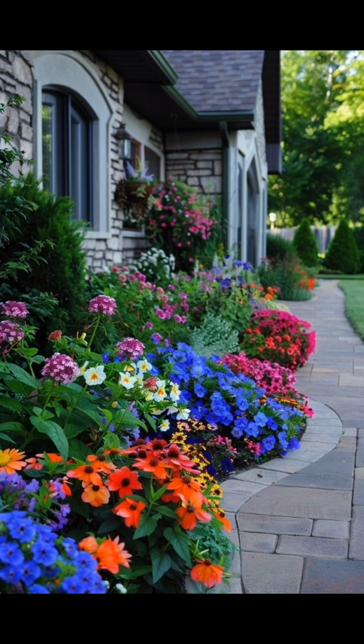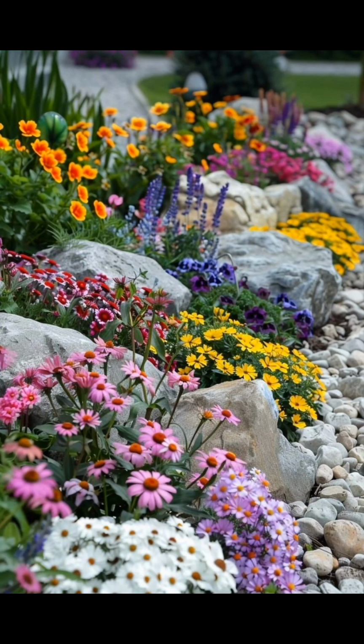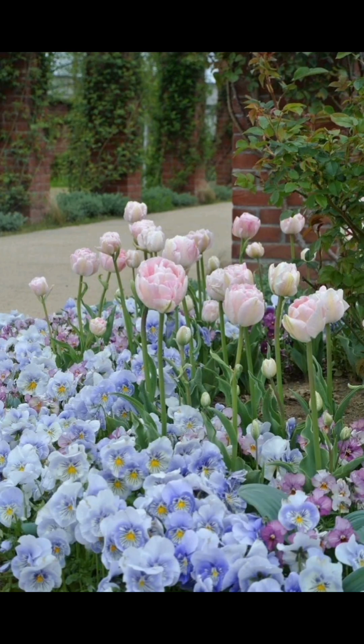Visualize your garden at different times of the year to understand its potential. Use seasonal planting charts to guide your garden layout.